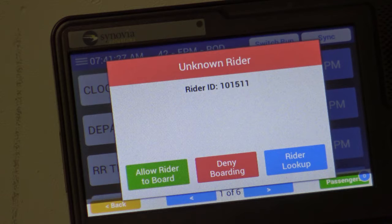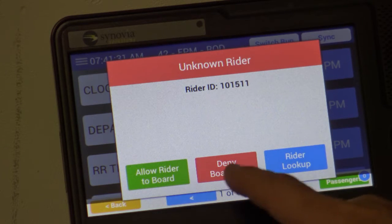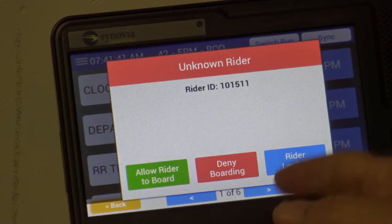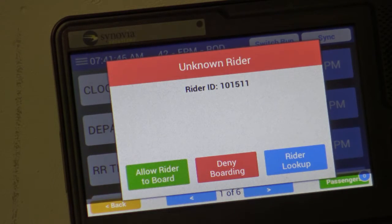It says unknown rider. It gave me the rider's ID, and it says, are you allowed to board or deny boarding? What's going to happen on that one is the barcode I just scanned was for my grandson, and he doesn't ride this route. And so it says that kid's not supposed to be on your route. So I can do a couple of things here. If I'm loading at the school and I know that kid is on my route, we're good to go.